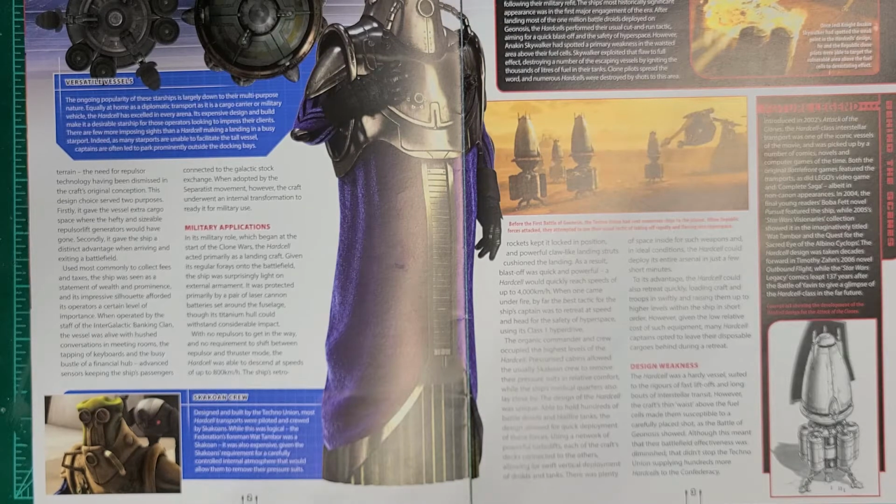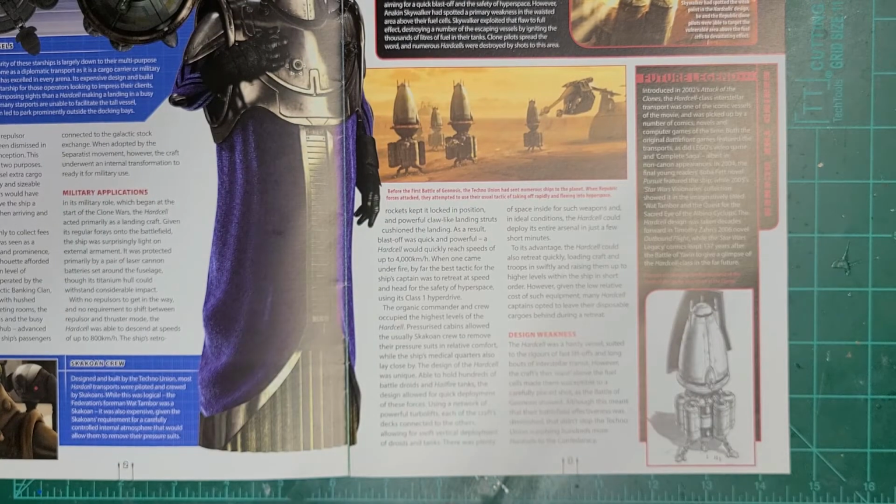Given its regular forays into battlefield, the ship was surprisingly light on external armament. It was protected primarily by a pair of laser cannon batteries set around the fuselage, though its titanium hull could withstand considerable impact. With no repulsors to get in the way and no requirements to shift between repulsor and thruster mode, the Hardcell was able to descend at speeds up to 800 kilometers per hour. The ship's retro rockets kept it locked in position, and powerful claw-like landing struts cushioned the landing. As a result, blastoff was quick and powerful. A Hardcell would quickly reach speeds up to 4,000 kilometers per hour when one came under fire. By far the best tactic for the ship's captain was to retreat at speed and head for the safety of hyperspace using a Class 1 hyperdrive.